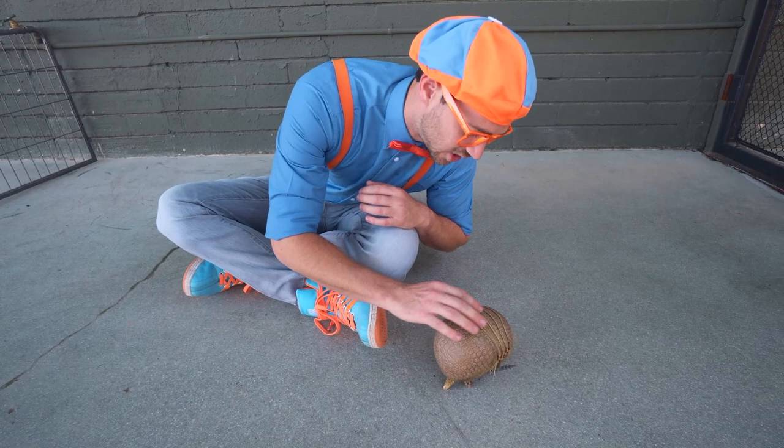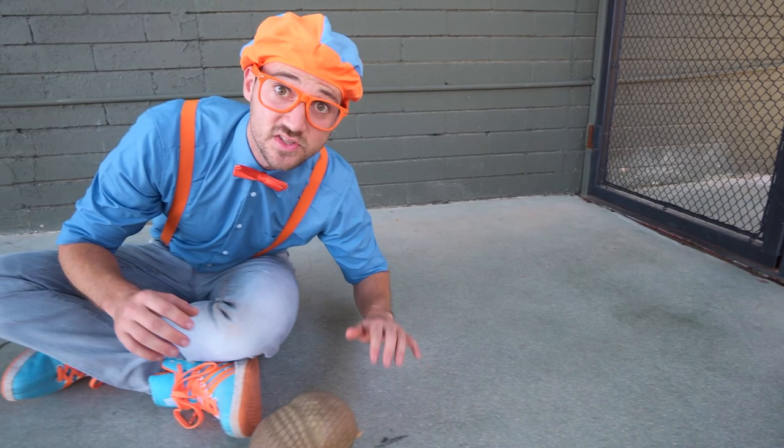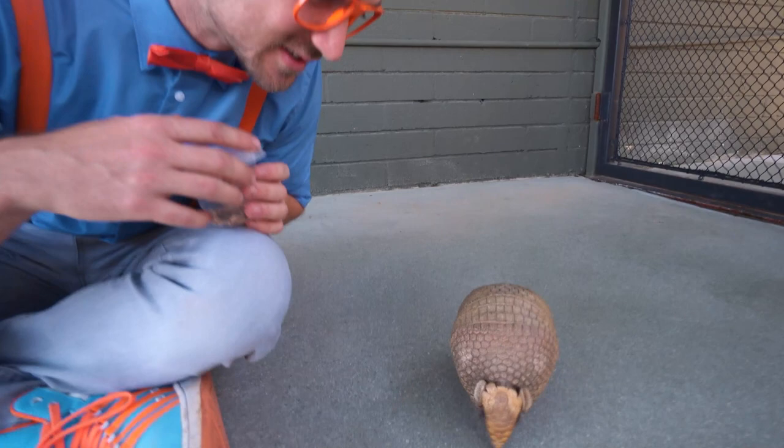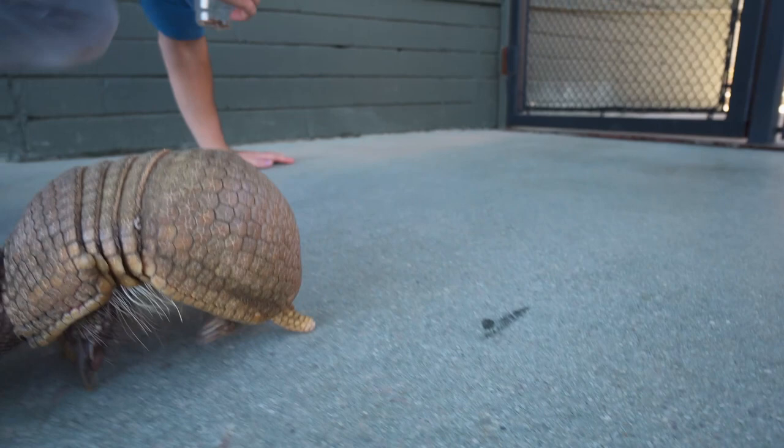Look, doesn't this armadillo look hard? Yeah, it is kind of hard. And it's not a shell. It's bone inside the armadillo's skin. Whoa. Okay. Ooh, this is Princess Buttercup. Ooh, all right. Here you go. Here you go, Princess Buttercup. Ooh, look at Princess Buttercup's pretty little nails. Whoa. Okay, run free.